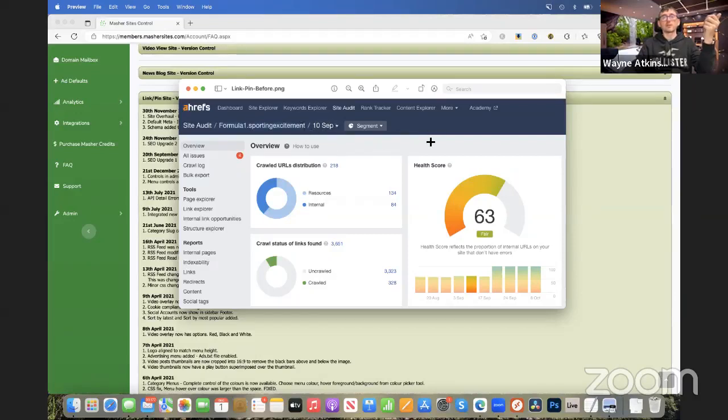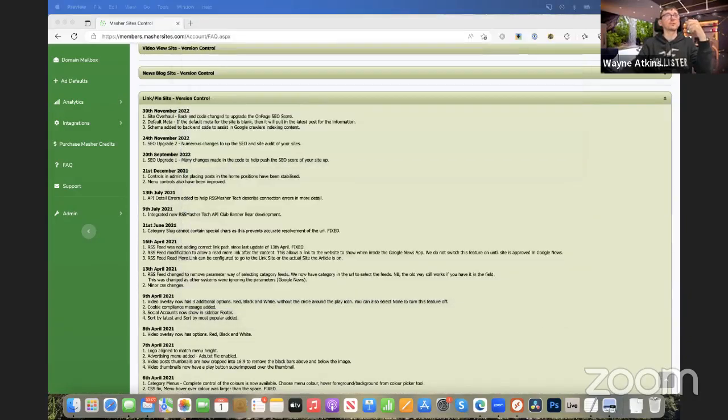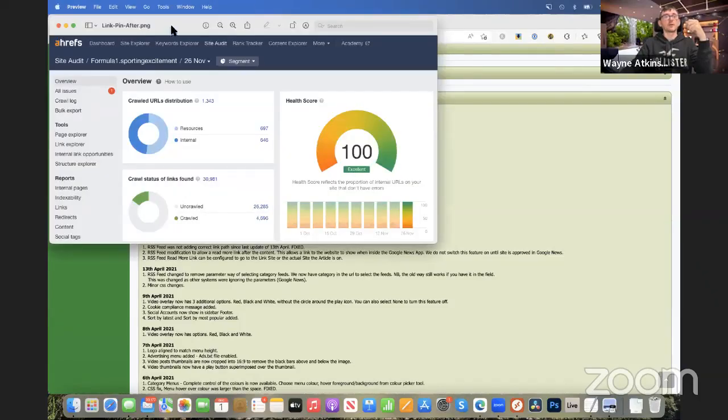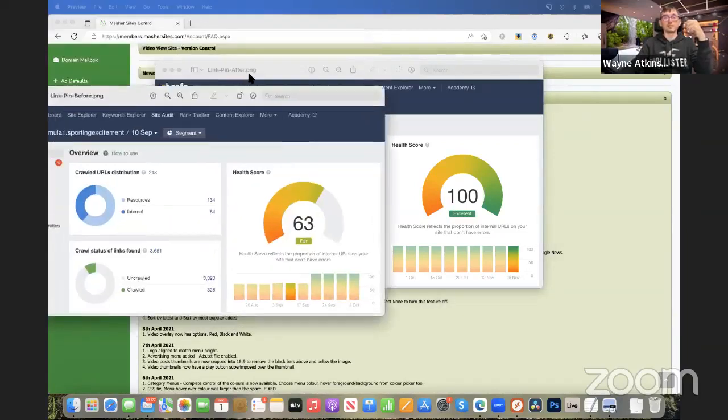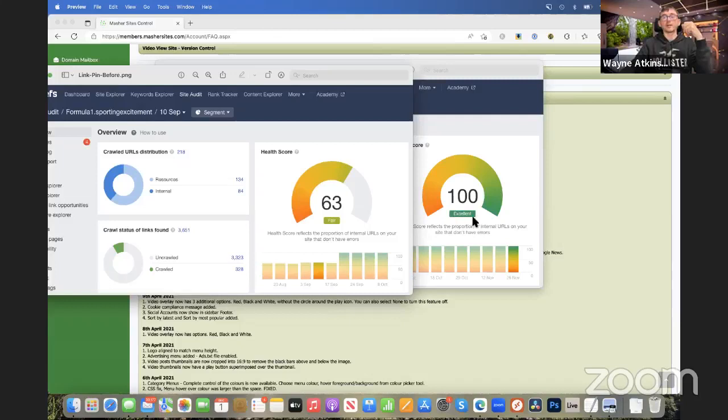And on the 10th of September, when we ran this, we got 63%, which is fair. It's okay. It's not what I wanted. So after all the work that we've done, we run another one. And on the 26th of November, we got 100. So you can see the massive difference now. We've gone from fair to excellent. And to be able to do that, we've spent weeks and weeks going through the site.